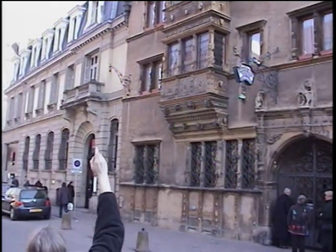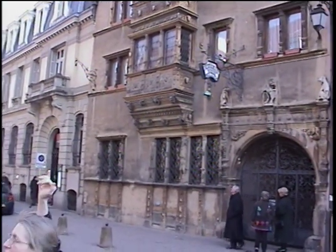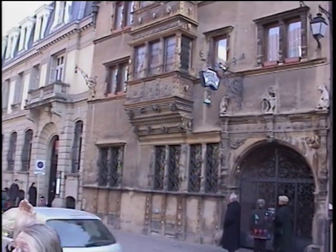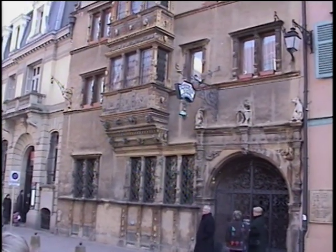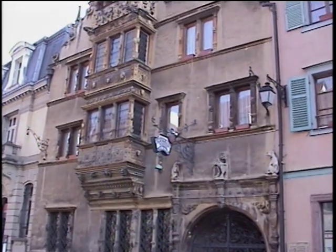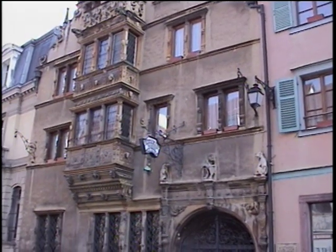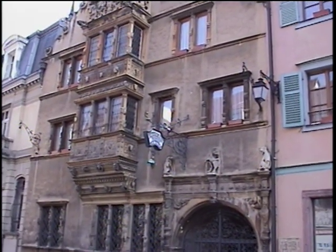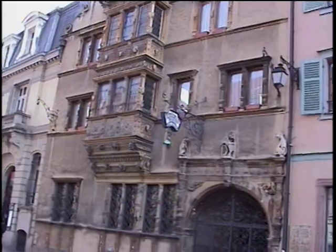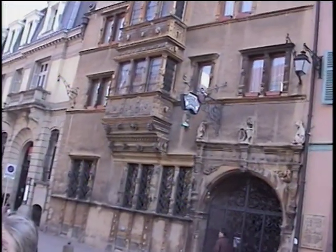And then at the top you have a sculpture of a cooper, and this man is here to show that the house belonged to the wine exchange from Colmar. And today that's a restaurant. The sculpture is done by Bartholdi. I'm sure you know Bartholdi did the Statue of Liberty in New York. He was born in Colmar, so we have plenty of sculptures from him in the city.